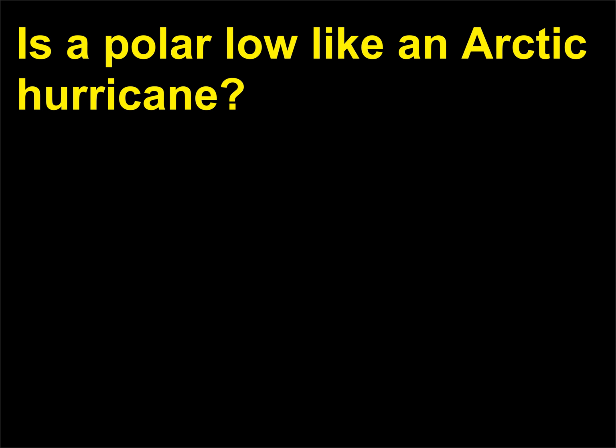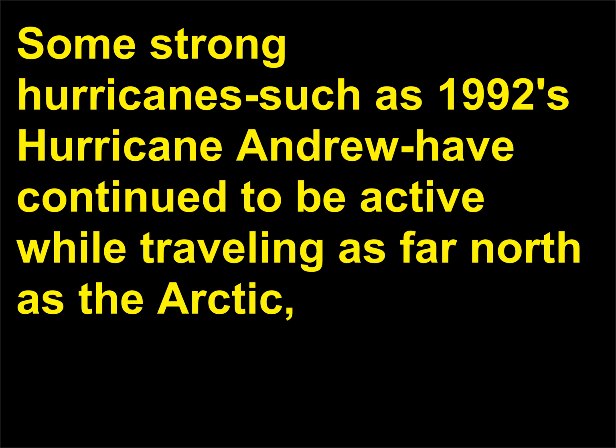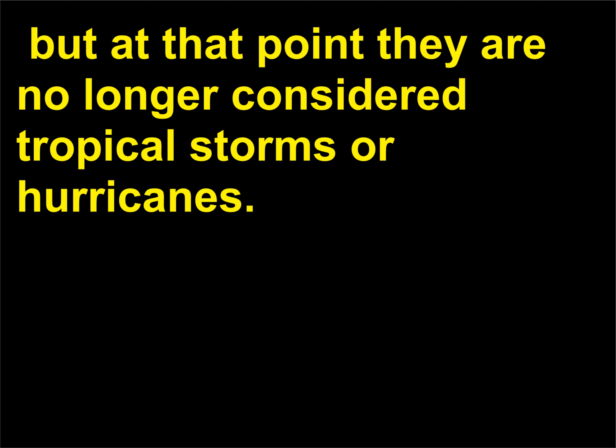Is a polar low like an Arctic hurricane? Some strong hurricanes such as 1992's Hurricane Andrew have continued to be active while traveling as far north as the Arctic. But at that point they are no longer considered tropical storms or hurricanes.